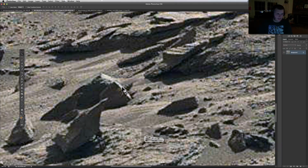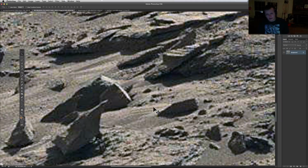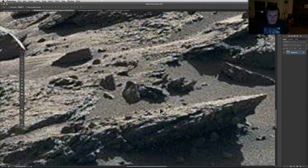And this here looks like a very interesting basic shape. And it looks like it's connected all the way down to here, but we never know that because of the NASA blurring, which is annoying and should not be being done, especially to stuff that tax dollars paid for.